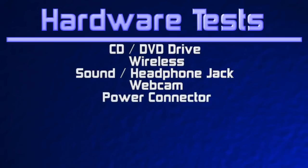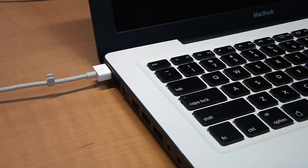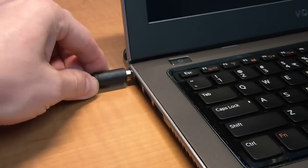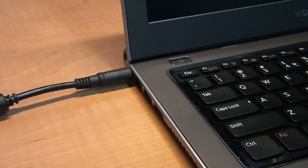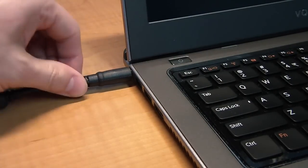The power connector. If you have a MacBook with a MagSafe power connector, you can probably skip this. But if it's a Windows PC with a jack like this, these get damaged all of the time by people tripping over the cables. So make sure it works and try jiggling it around a bit to see if it has a good connection.